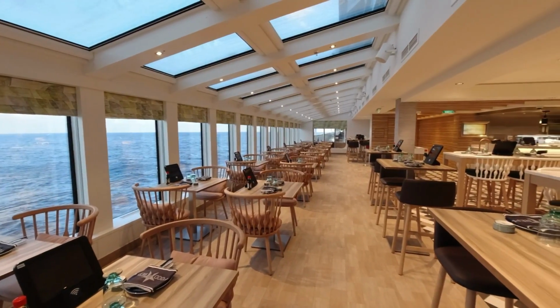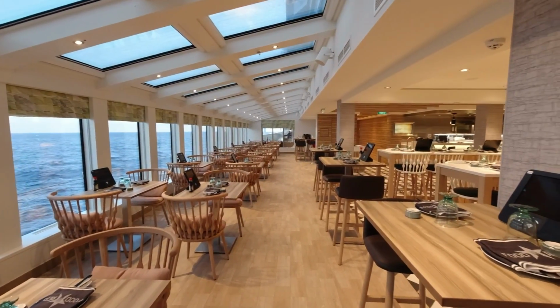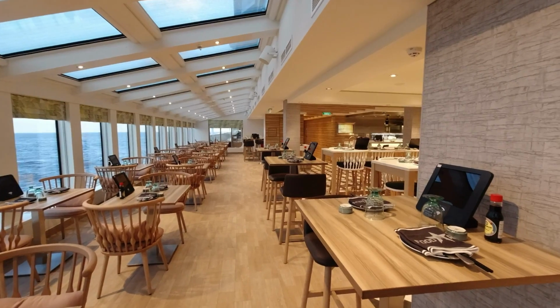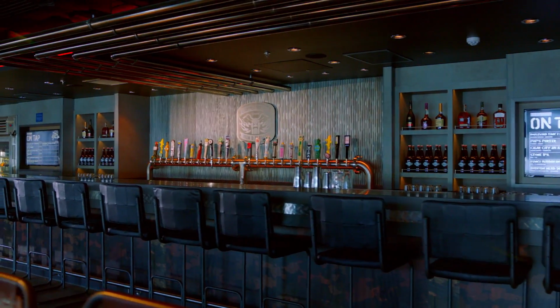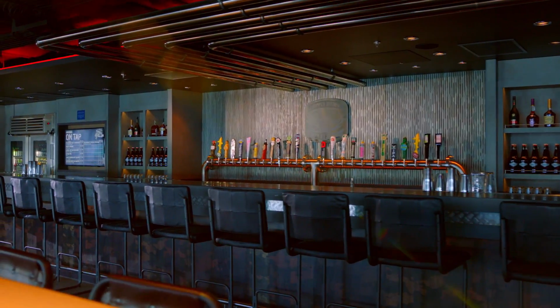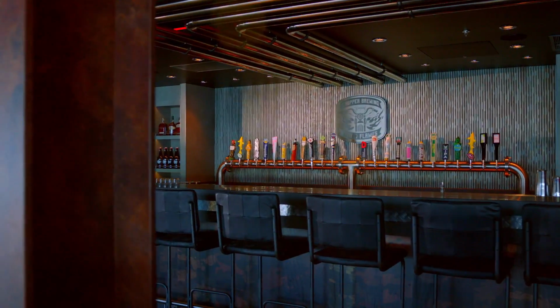Similarly, if you plan to sample alcoholic beverages from many of the great bars on board Norwegian Encore, that can quickly add up. If you didn't already score a free drink package when booking, then you might want to consider purchasing one. Norwegian Cruise Lines recently updated their package offerings.